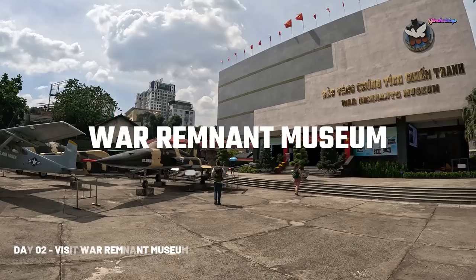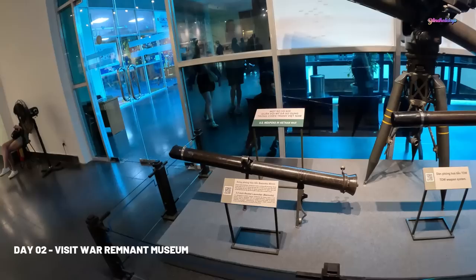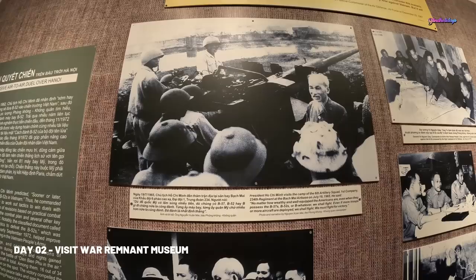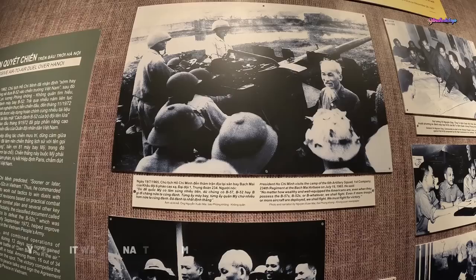The museum is a painful memory of the sufferings of millions of Vietnamese people during the war to gain freedom. The museum shows the war crimes of the enemy, the most painful effects of Agent Orange toxification, and the birth defects happening till now in the toxic infested areas. The museum is a must-visit place when you are visiting Ho Chi Minh City.